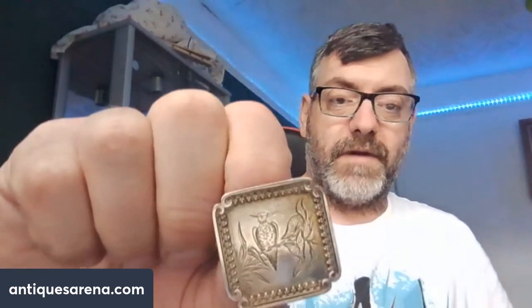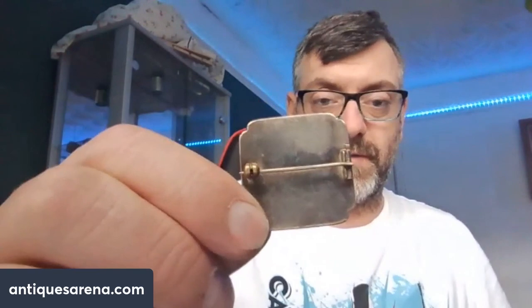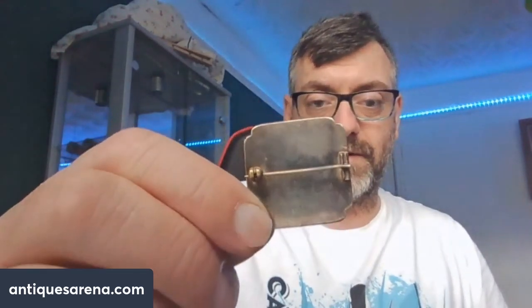I think I got a couple more. I was going to say, other than the photographs, this might have been the last one, but I got a couple more. This one, we have a little white metal brooch with a bird on it. Now, it's not hallmarked, needs to be acid tested. It cost me £1.